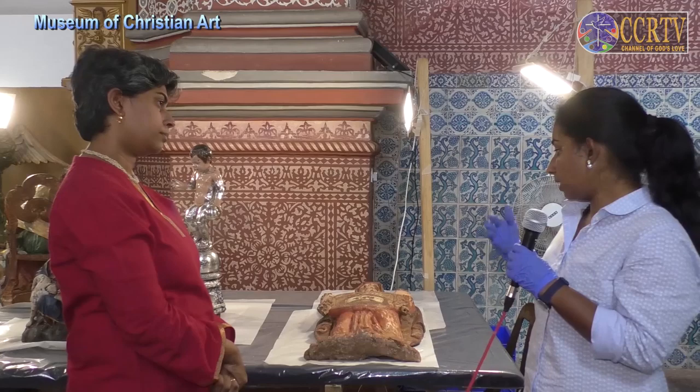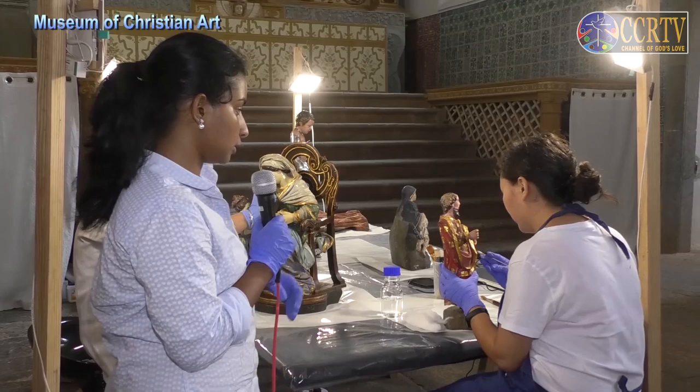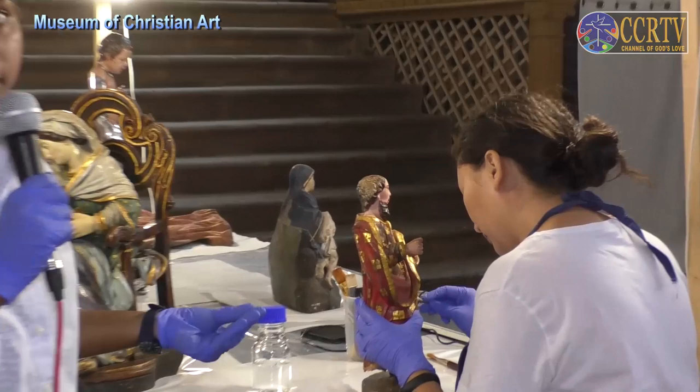So this is Jigmeet. She is working with a polychrome sculpture, the image of Saint Rock. Basically, what she is doing right now is cleaning. She is doing the solvent cleaning. This is one of the second stages of conservation.